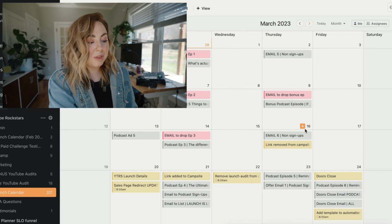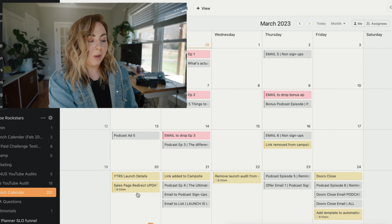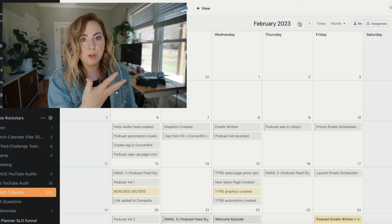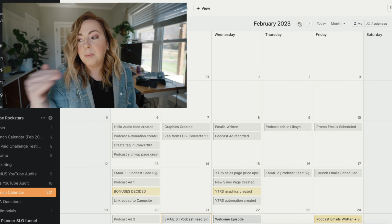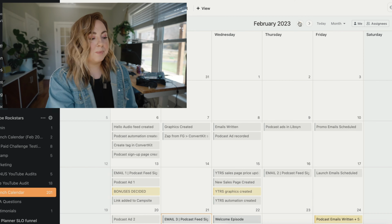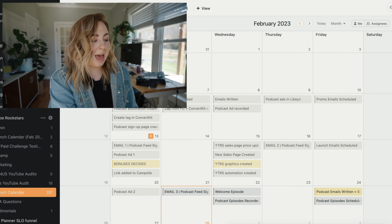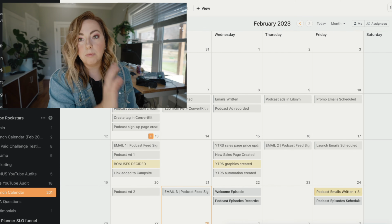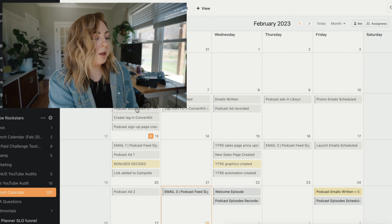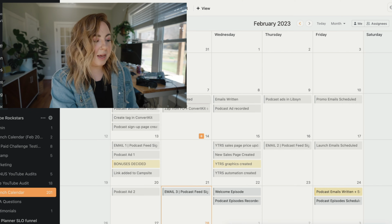So if we know the date we want to actually launch the thing, then we can plan out that week, but we can also back it up and plan out all of the weeks before it so that we're not up to the week of doing something and getting behind. So you'll see here, today's the 28th of February, you'll see here that we had the audio feed for the private podcast, which is how we're launching this course, created. We had automations created, tags in ConvertKit, the sign up page, graphics.